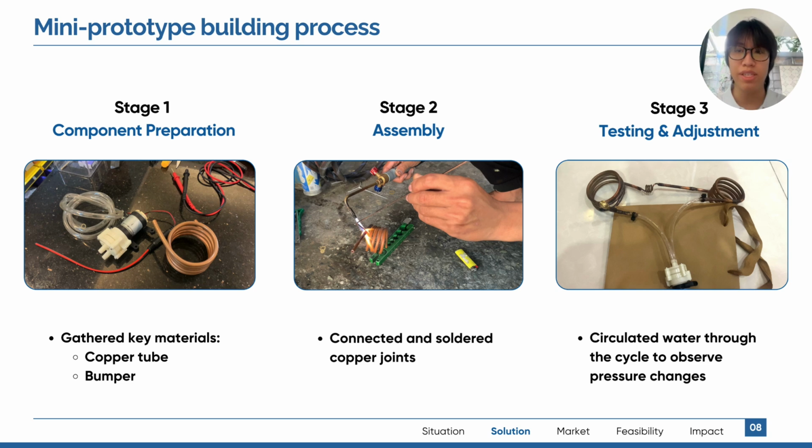We have also built a small prototype to show the cooling system inside the tanks. We first gather relevant materials, assemble the prototype, and then test with water to show pressure changes inside the coil, showing through water changes inside the water's density. Now with real components and refrigerants, this model could provide more powerful cooling to freeze ice, further proving the solutions.